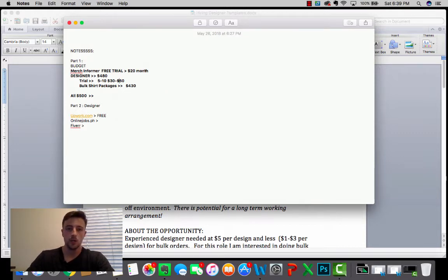So when I first created the budget, I actually made a bunch of different line items. I had all these different tools that I thought I was going to need. Then I had different designers and different categories and thought I was going to do multiple designers, but decided to just dial it back, keep it simple, 100% simple. So there's only two main things that I'm breaking down my budget for. The first one is Merch Informer.